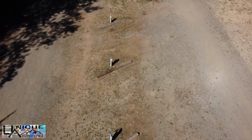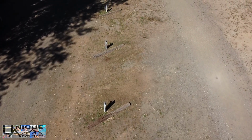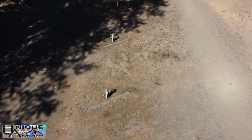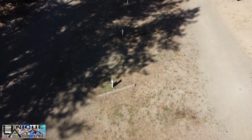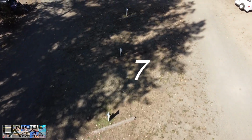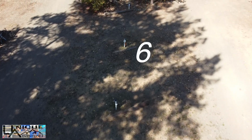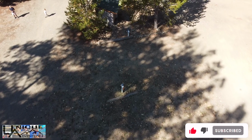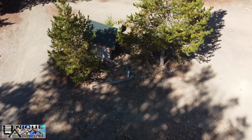I've already lost track of which one's which here, but I will keep the numbers up here so that you guys can see which ones are which. But yeah, and it looks like the last couple here got some shaded area here, more in the mid-morning to afternoon. You're going to get a little bit of shade in there, but it is all dirt and stuff, so definitely keep that in mind. This is not a very reformed campground.